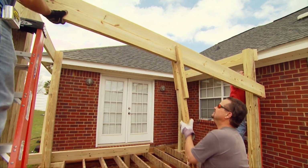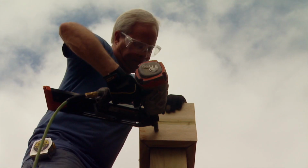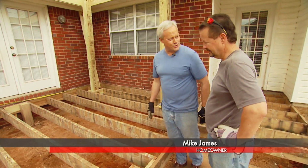The narrower part of the deck only has 2 posts, so the beams sandwich them on either side with a small cap piece on the end. Well, Mike, I tell you what, I'm glad these 2x8s are in really good shape.